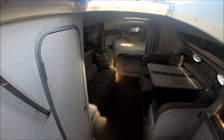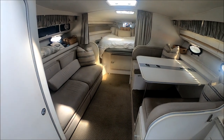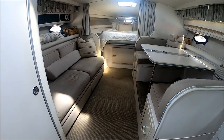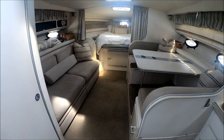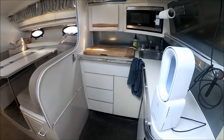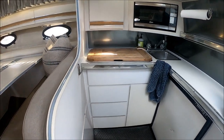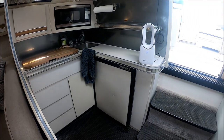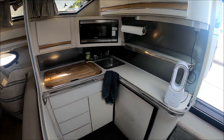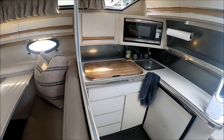One of the first things we notice is just how big this interior is. You would have to buy a 38-foot boat to get this much room on the interior. Immediately to starboard, we have our galley. Drawer storage below, along with the refrigerator. Cabinets up above, we have our microwave, stainless steel sink, dual burner alcohol electric stove.